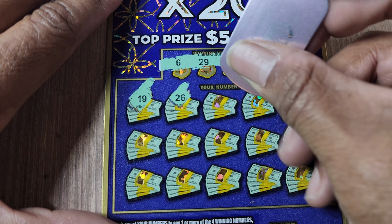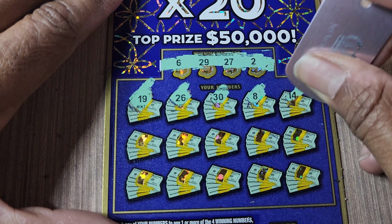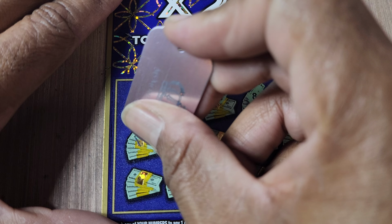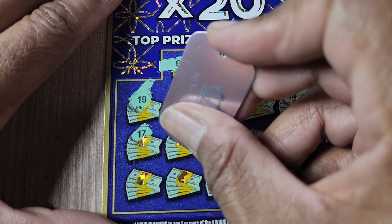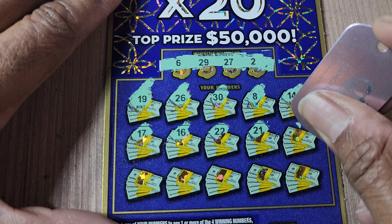Just so I can get on the record, I feel like this family of tickets is going to be my pathway to winning my first claimer in Maryland. Just want to get on record to say that.